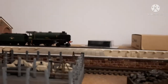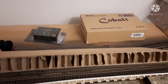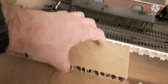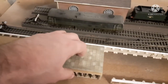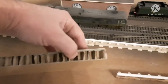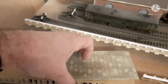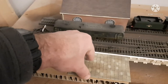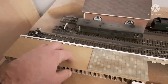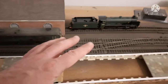And then obviously for the insert of the platforms, I'm going to have this. It's just packaging I got from a parcel, and I thought this is ideal. It's near enough the height, as you can see. So what I'm going to do is see if I can take a sharp knife or scalpel and just take this base layer off. Then that'll be perfect, the right height for the platform. And obviously it's strong, but it'll be lightweight when I'm transporting this layout around. So I want it easy and light to carry. So that's what I've done so far.